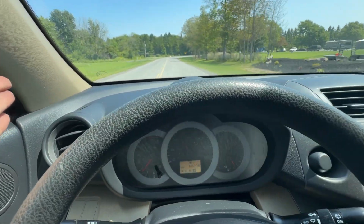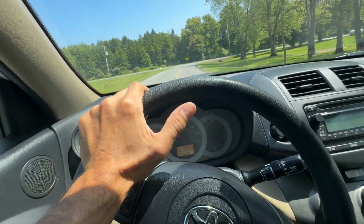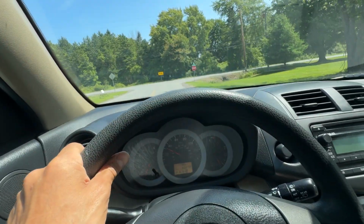I'm going to hit the brakes, which again are brand new. No shakes, no shimmies, no rattles, nothing like that. It's just perfect.